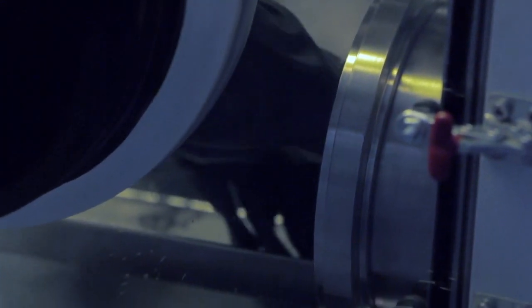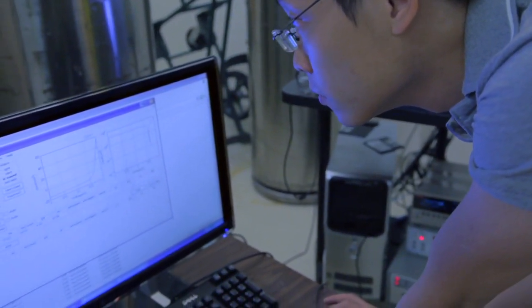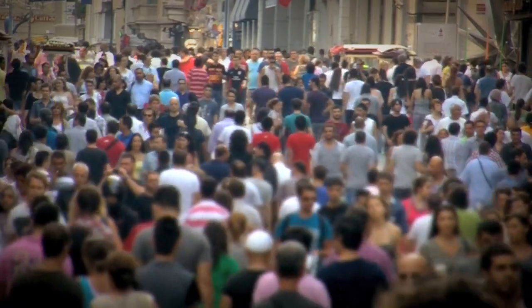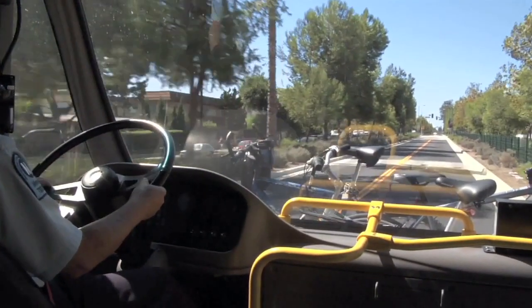Our technology is still in the very early stage. So hopefully with better research, we will improve the efficiency, the stability, the lifetime. In the United States, we consume probably per capita the most energy in the world. And if we can reduce that, it would instantly benefit the environment.